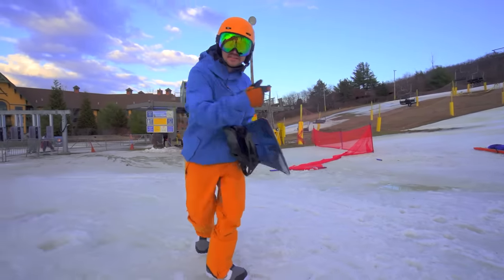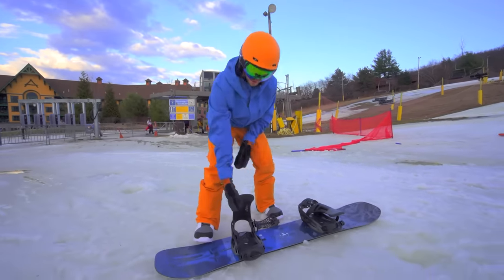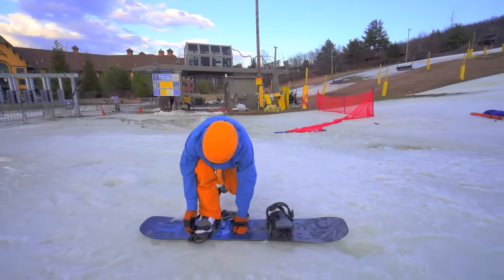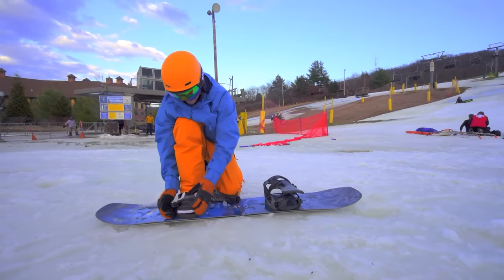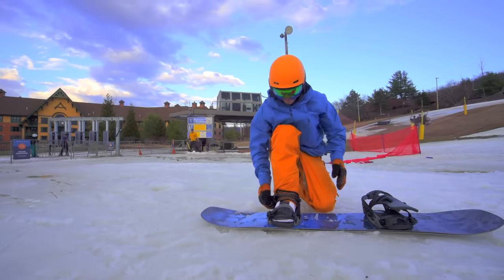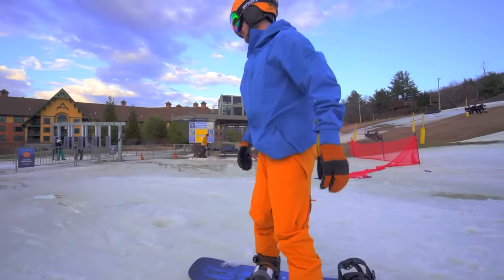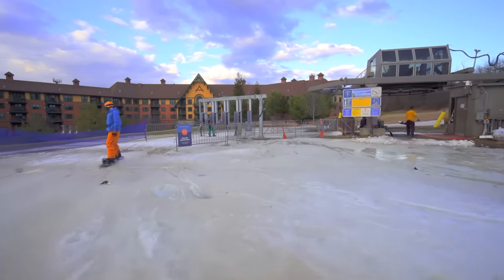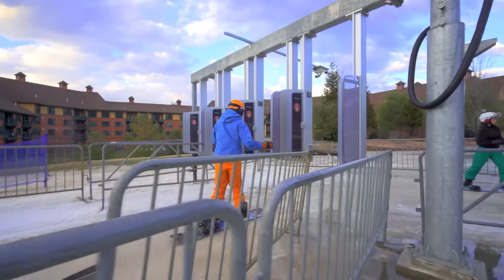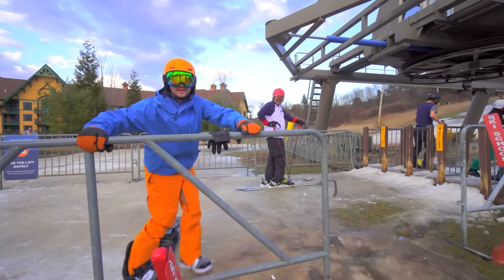All right, now we're at the ski lift. Yeah, this is where you ride it to the top of the mountain. First, you have to put on one binding on the boot. So you put in your boot right here. Then you strap it in. Make sure it's nice and tight. And here's the second strap. See, there's one, two straps. All right, here I go. It's almost my turn.